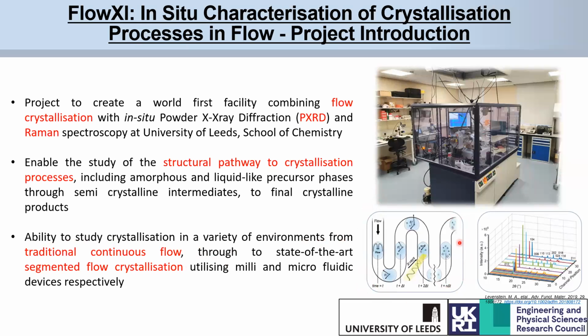This is an example of a segmented flow crystallization process, where you have droplets segmented from each other in oil, which pass through an X-ray beam and allow us to collect data as a function of time, or in this case, channel position along the continuous process. We'll look at some of these in the examples that I have today as well.